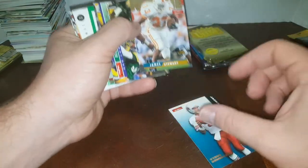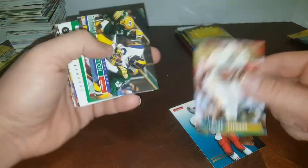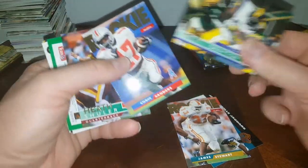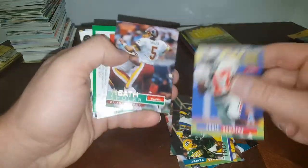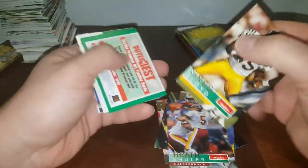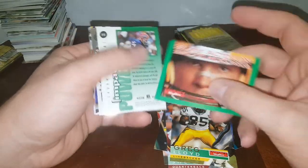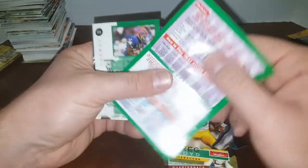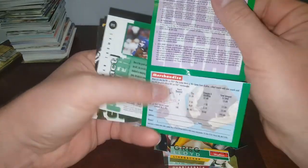See Berlin. Berlin, he was pretty good for a long time. James Stewart, that's a good rookie. See, Troy Drayton, don't remember him. Kris Sanders, Heath Shuler, he was pretty good for a minute. Greg Lloyd, good ball player. Play action, match and win. Another something or other way to win something or other.